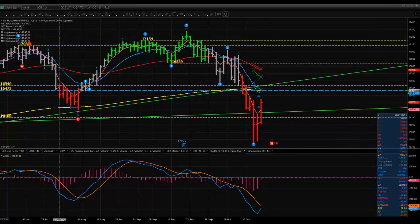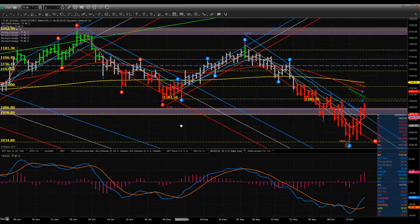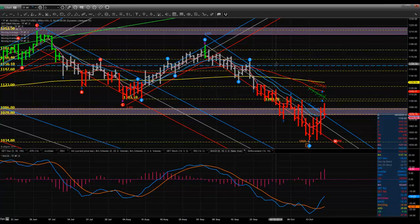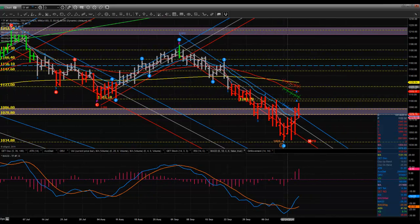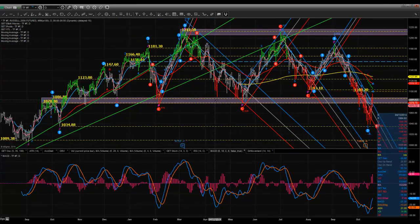If we look at the Russell, well, this thing is just ugly. You can see this deep blue line right here. That was the opening price in 2014. You can see just how far underneath we are. In fact, with the Russell, the 50's below the 200. We've got a lot of things to do here. And you can see we broke this key shaded zone right here.